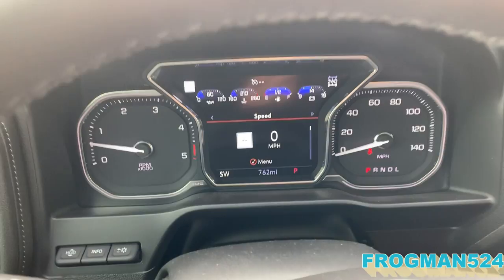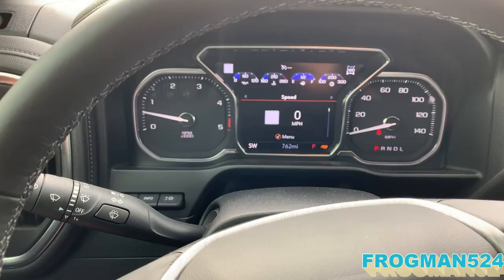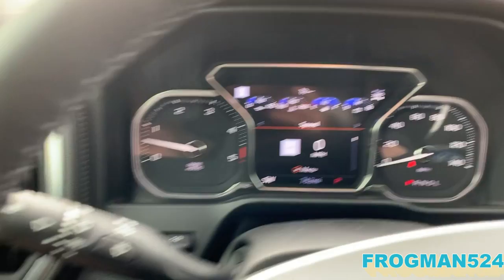You can change all that, brightness. Again, here's your modes. So if I turn it to the left, that'll turn on my trailer or tow haul mode. If I turn it to the right, I can go to off-road or to normal, so I'm in normal. And then you just leave it alone. So what else? It shows you your four-wheel drive status up there.